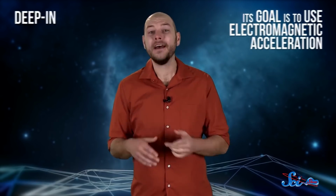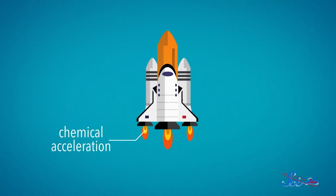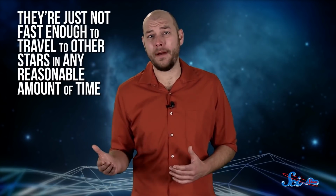The project is called Deep In, and its goal is to use electromagnetic acceleration to get ships close-ish to the speed of light, fast enough that interstellar travel could actually make sense. These days, our spaceships use chemical acceleration. In other words, they burn fuel, and they are fast. They're just not fast enough to travel to other stars in any reasonable amount of time, which is where electromagnetic acceleration comes in.